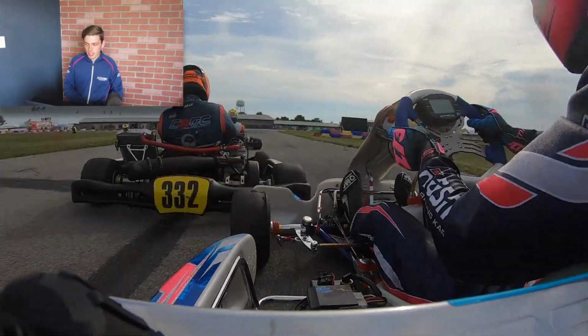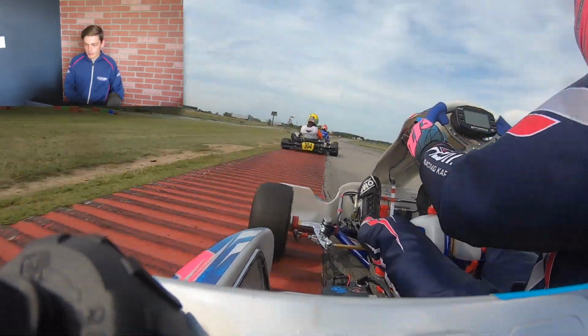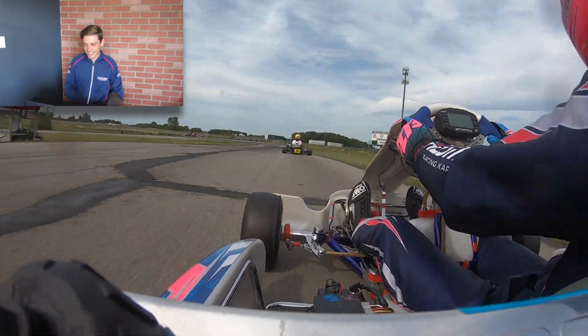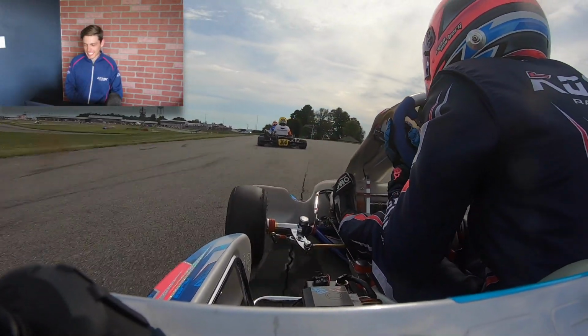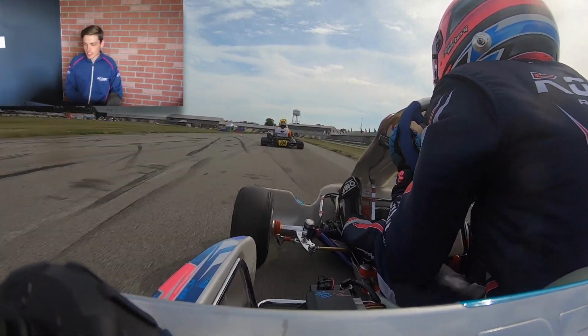Gonna look to the inside of the hairpin. He waves me by that time, but yeah. Getting frustrating. Waved him goodbye. Didn't like the way he was racing that race. I don't have anything against Billy, but I was frustrated with this race. But now we're catching the leaders again.